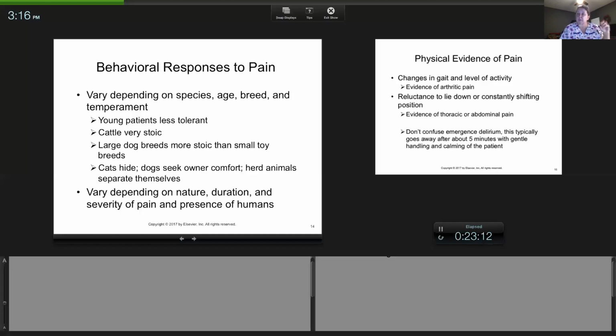And just because they're being calm, you don't want to say they're not painful. We have to assume that if we're doing surgery on a Maltese and we're doing the same surgery on a German Shepherd, they're both going to feel pain. The Maltese may react differently than the German Shepherd. That's what I'm trying to get at. Cattle are more stoic. Cats tend to hide instead of being whiny.